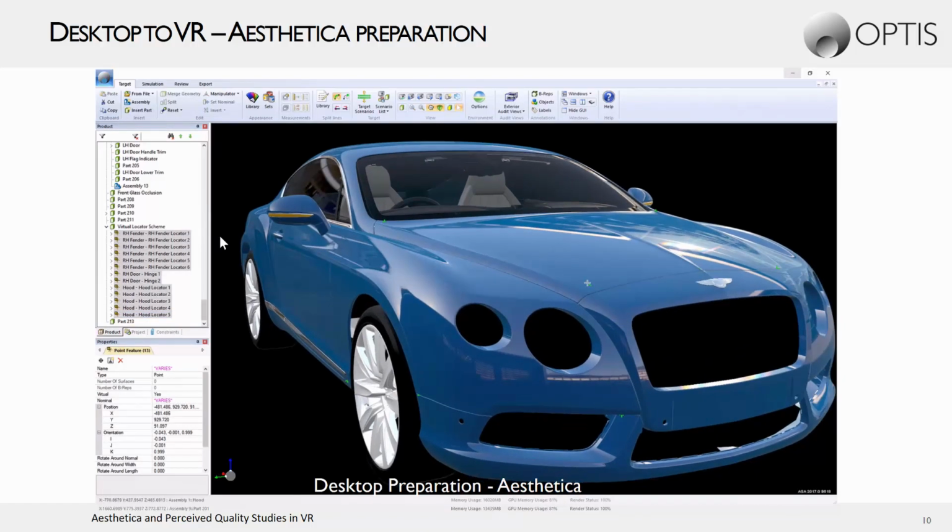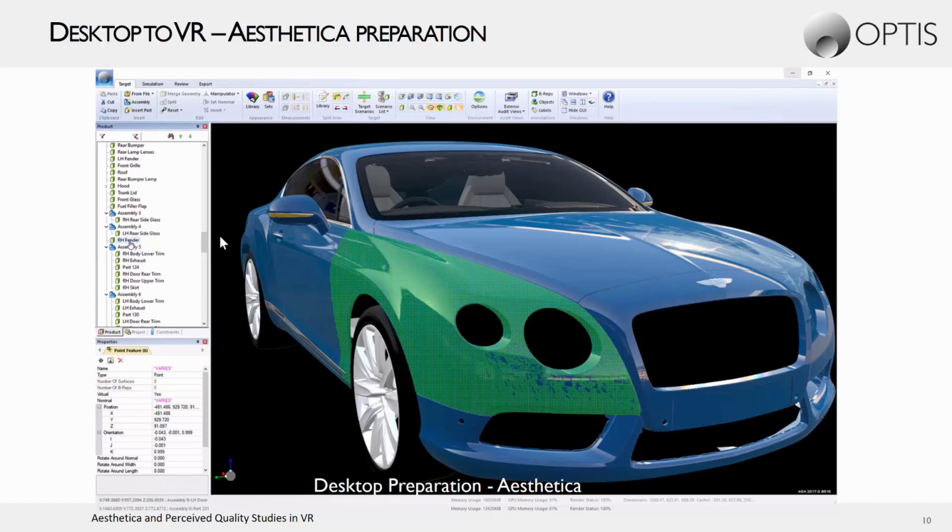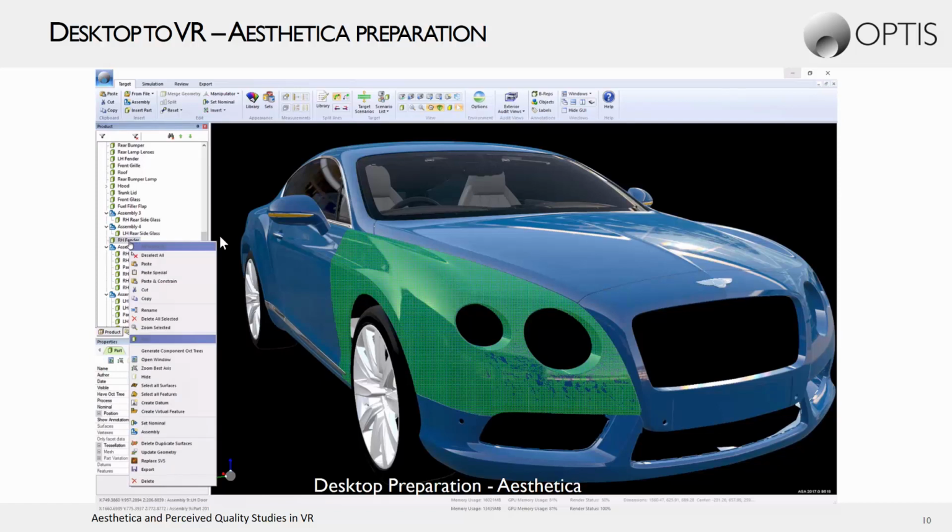And once we've done the target analysis, the next stage is to then start looking at feasibility. How can we actually achieve those targets? So if we start adding in, in this case, some features that allow us to assemble the fender and the hood and the bumper and the doors.